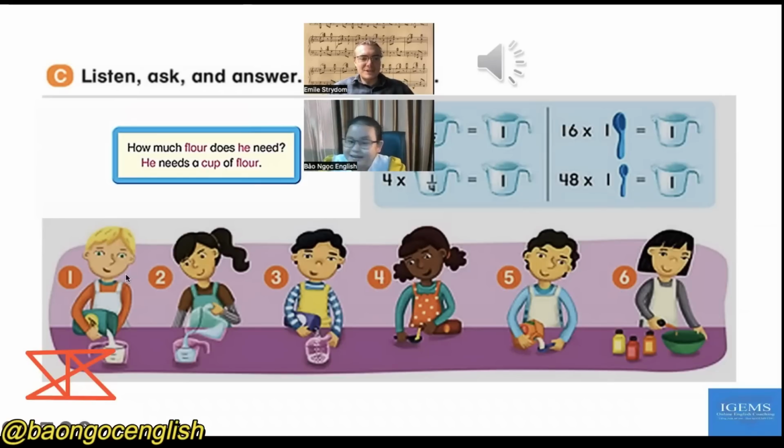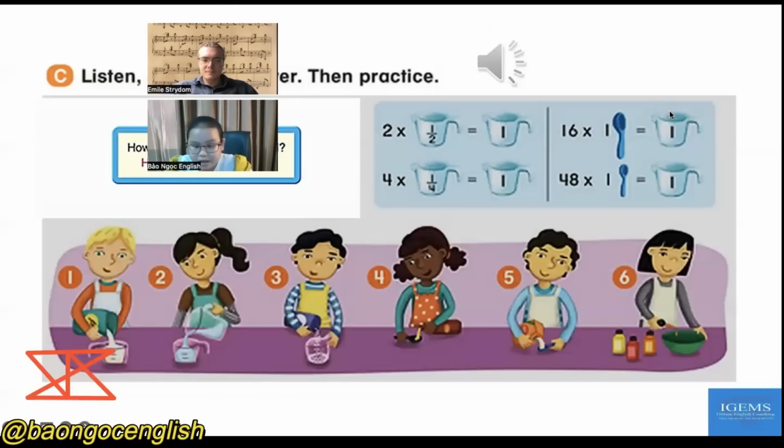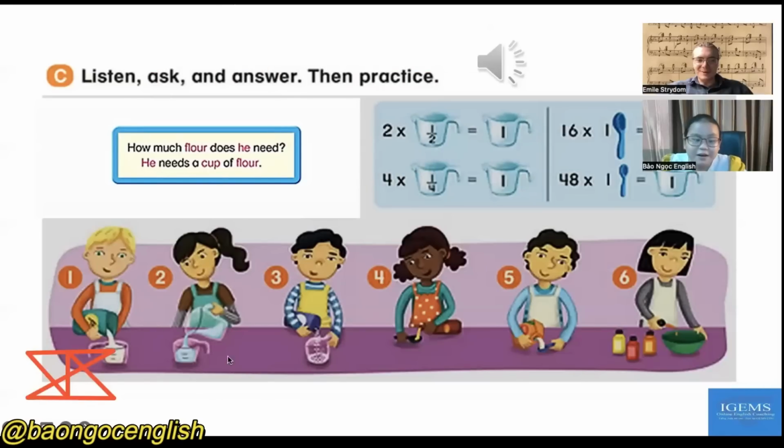Okay. Well, number 1, how much does he need? How much flour? He needs a cup of flour. A cup of flour. Okay. How much water does she need? Number 2. She needs a half a cup of water. Yeah. Number 3, how much salt does he need?